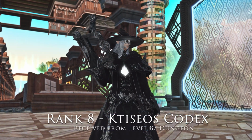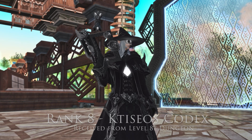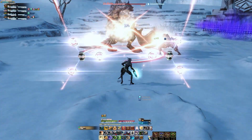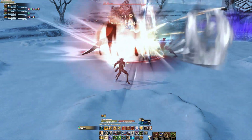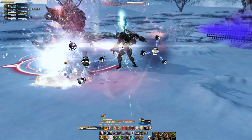Rank 8 then introduces a very special illusion effect, featuring the Cadzius Codex, which actually might be a remodeled weapon, but I could not find the original. This one can be received in Kaitisis Hyperborea, another dungeon you can enter on level 87, when reaching a certain progress in the Endwalker main scenario quest.